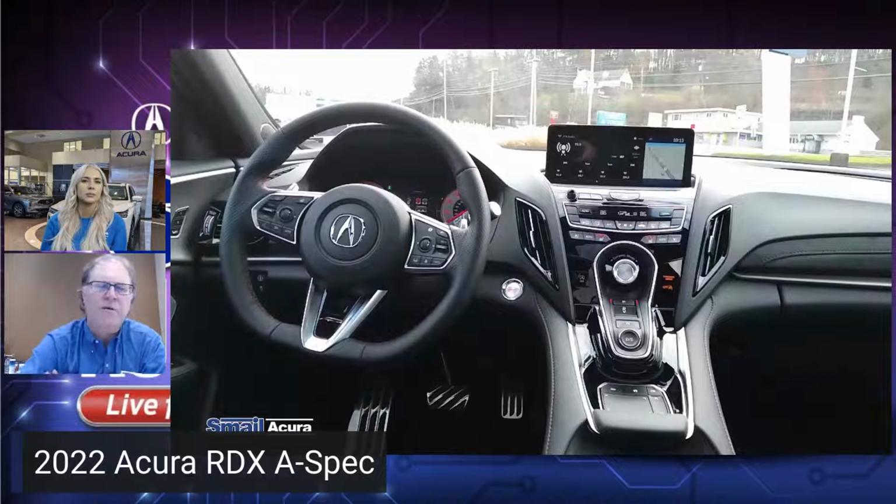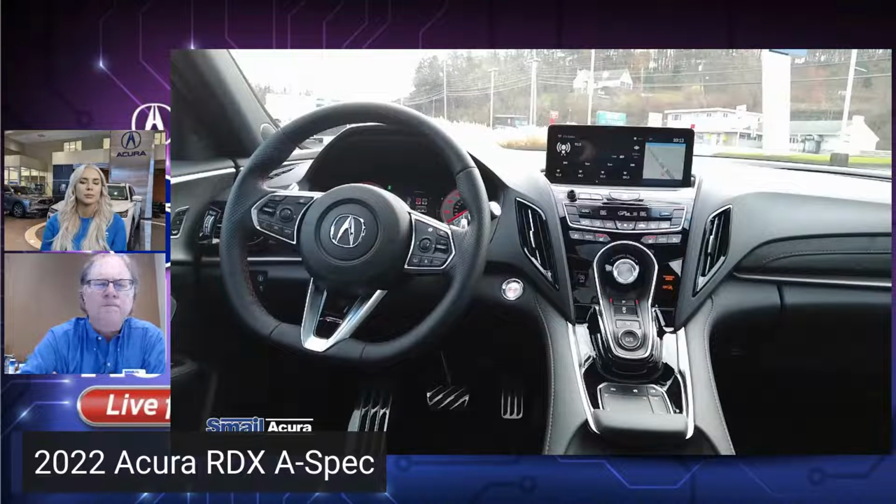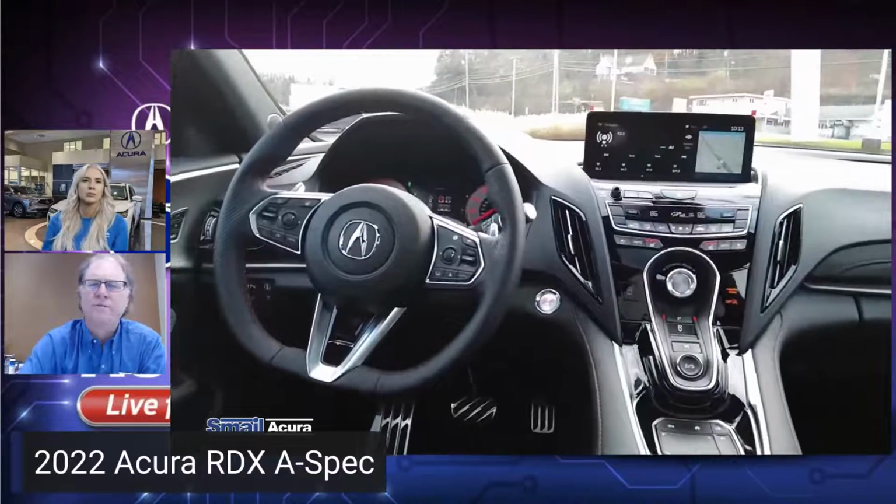Because the A-Spec is more of the performance appearance package, you can see that you still have the aluminum pedals, still have the sportier steering wheel, and it's got really nice contours at 3 and 9 o'clock that you can really dig in and get a good grip of the steering wheel. Same controls, so if you've owned an RDX and now you step up and go to the bigger sister MDX, you can see that the interior is basically the same. So it's an easy transition.